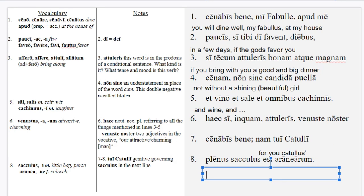Plenus sacculus est aranearum. So plenus means full. Sacculus is a little bag or perhaps a coin purse here. Oh, so his full coin purse? How's this going to work? Think about this one for a second. Plenus is sitting next to sacculus, and it looks like it should go together. But if he had money in his purse, would he be asking for him to bring all this stuff?